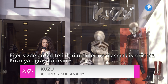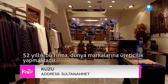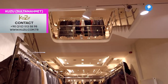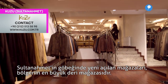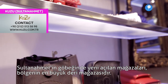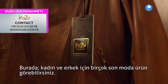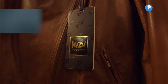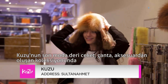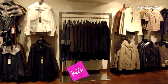If you're interested in leather products, Kuzu is a must-visit destination. The 52-year-old company is the main producer of world's famous luxury brands. Their newest store is located in the heart of Sultanahmet, which is also the biggest leather store of the old city area. You can find a wide range of fashion products for both men and women. Their collection includes trendy leather jackets, stylish shirt and coats, and luxury fur products, as well as a wide selection of bags and accessories.